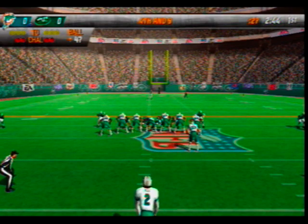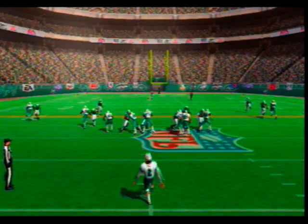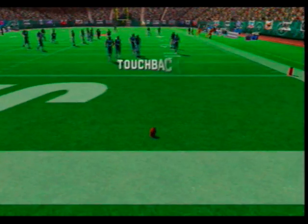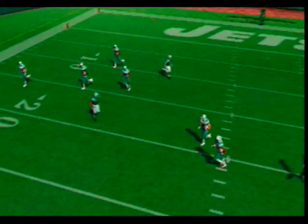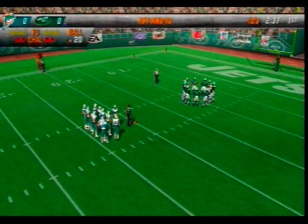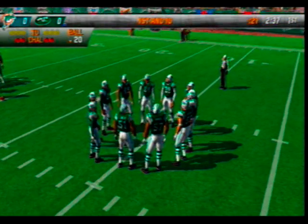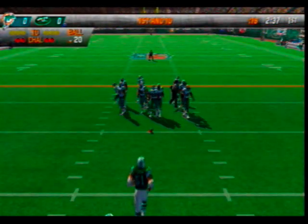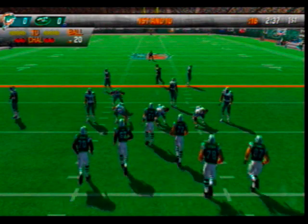Offense couldn't get it done, and they'll line up the punt. Fair catch called for. First and 10. Ball on the 20-yard line.